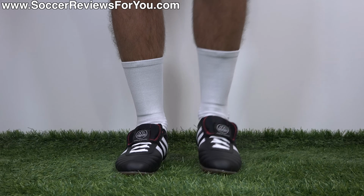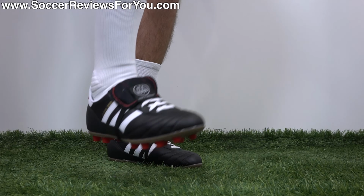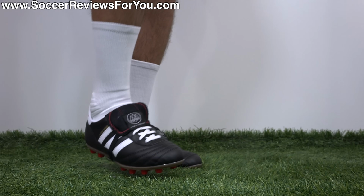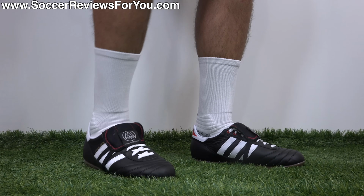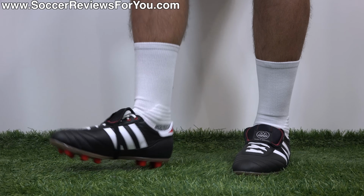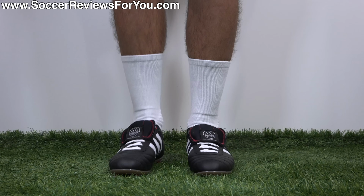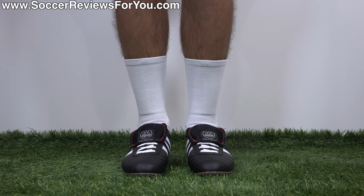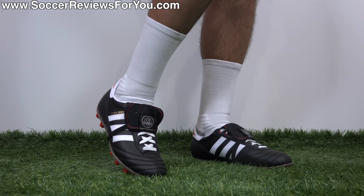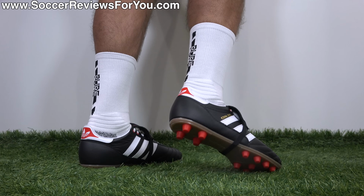The only thing you need to keep in mind is the sizing, where normally I would wear a size 9.5 US. In a Copa Mundial, I tend to go down a full size just because the sizing is very off. So instead of my usual 9.5, I'm wearing these in an 8.5. A full size is where I would recommend starting. If your boots are already a little bit too big, going down a size and a half might not be a bad idea. Basically, what I've always recommended is if you're going for Copa Mundials, get them in the smallest size that you can tolerate out of the box, because like I said, as you wear them in, they're legitimately going to stretch that much.